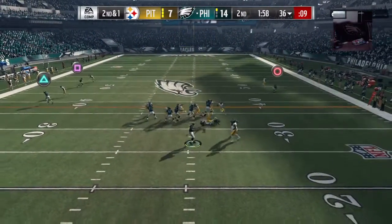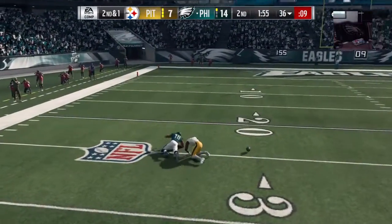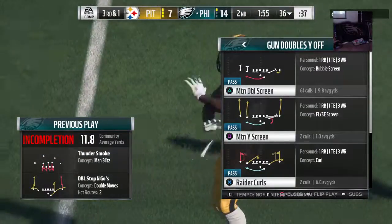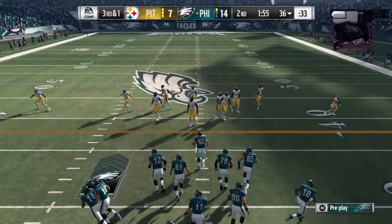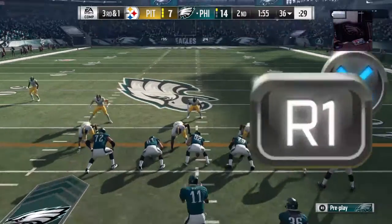Wentz to throw on 2nd down. He's going to air one out. And he knocks the ball away, and it falls incomplete. The target there, Mack Hollins. And it's 3rd and short. I like the boldness, and I like that they took a shot downfield, but it was well covered, and he's able to get a hand in and knock it away.